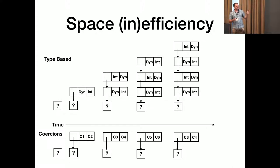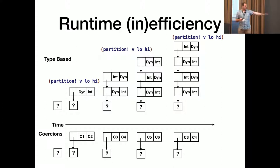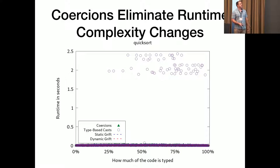So whenever we go to do dereferences on those proxies, or partitions in this case, the first one's going to have to iterate through none to get to it. The second one's going to have to go through two each time it wants to access the box. And the third one is going to have to go through four, while coercions always have a constant access time. So this actually gets reflected as runtime.